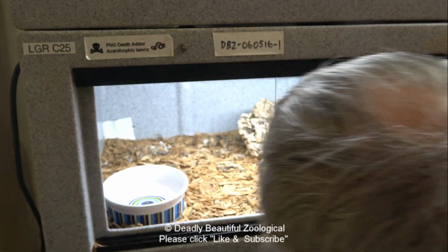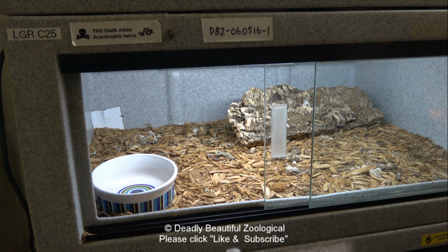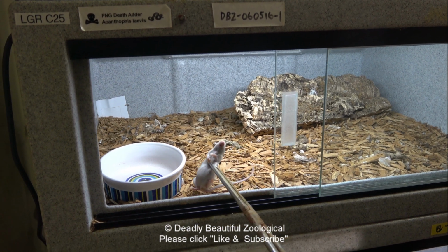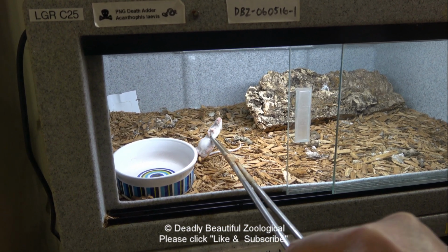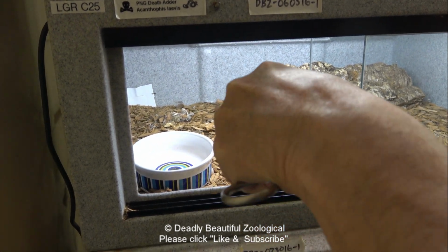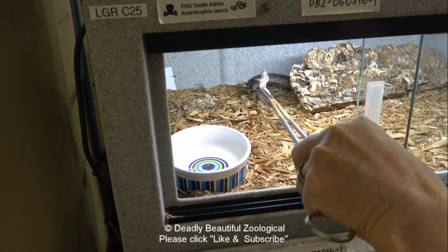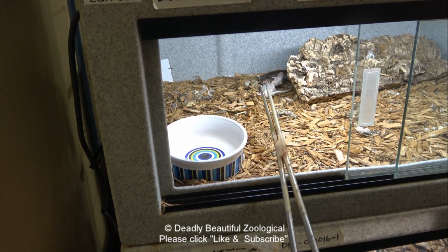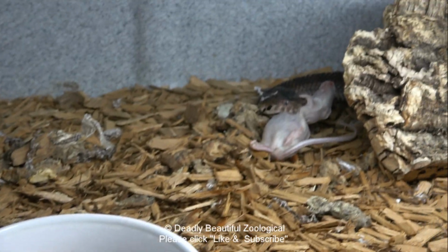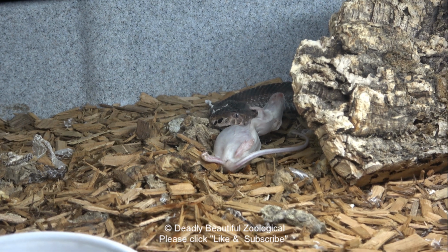I don't know where this one might be right now. No, I don't know that I should put my face that close in case she's right under the lip there. No. That could be a nasty surprise, because I couldn't put a compression bandage on it. Oh, there we go. There she is. I really need to clean her cage. Cages are way overdue. Oh, and we got a happy death adder.